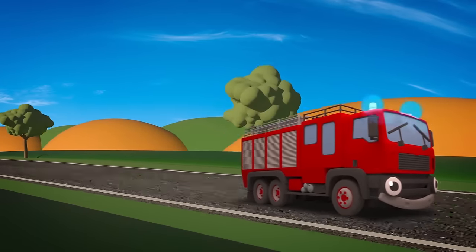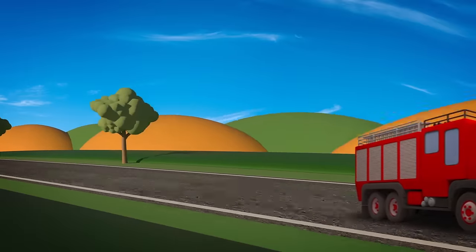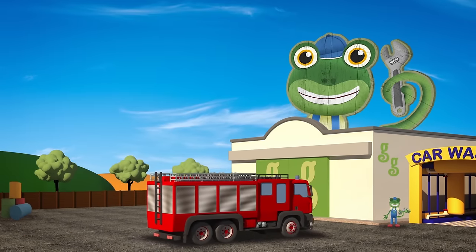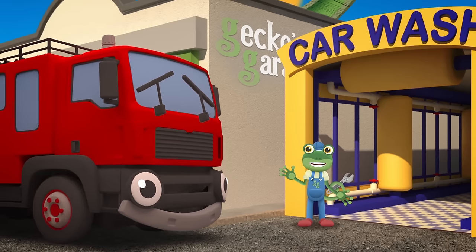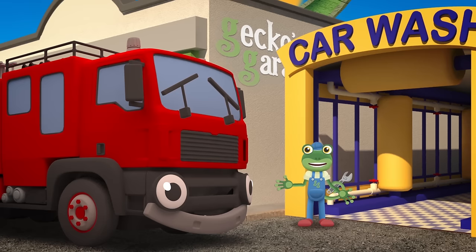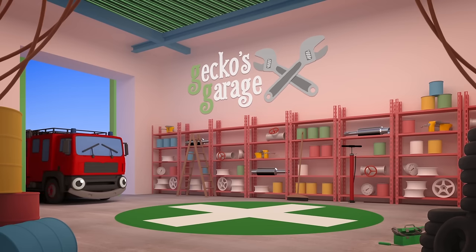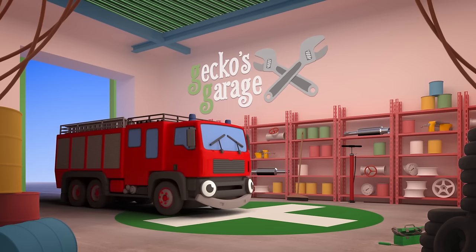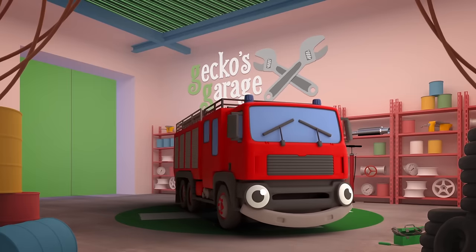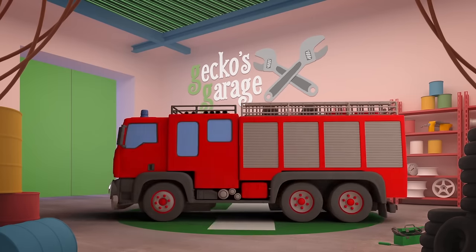Of the fire trucks visiting us today, so we can learn what makes her special. Hi, Fiona. Glad you could make it. Shall we go inside and take a closer look at you? Let's all see what we can learn as we make Fiona turn.